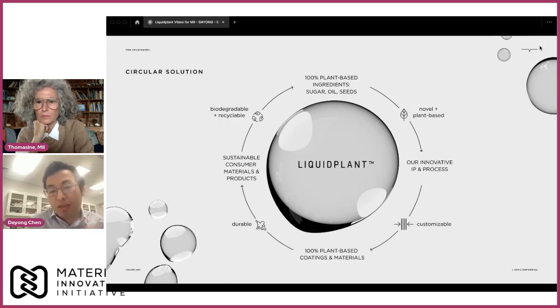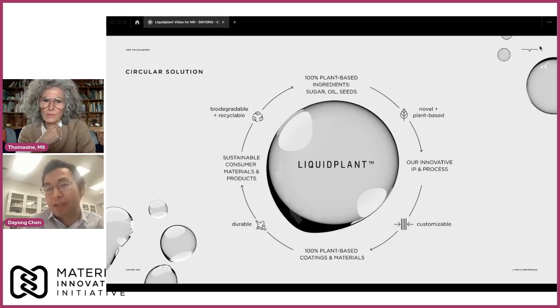So at the end of these products, you can choose to recycle them, or unfortunately, that's many of the cases, they end up in a landfill environment. They will naturally biodegrade into the nutrition that feeds back to the plants. So you see it's really a full circular solution. And through this process, there are no really toxic ingredients being used, and there are no microplastics left.